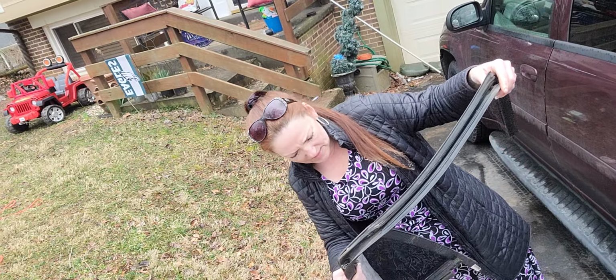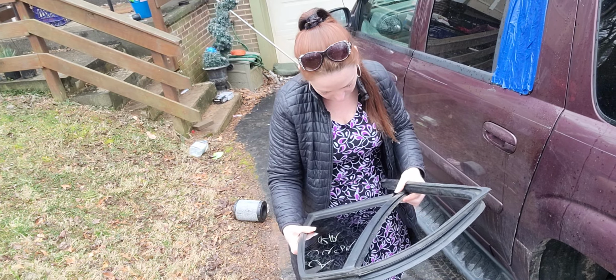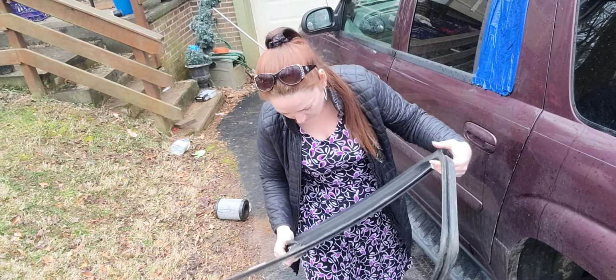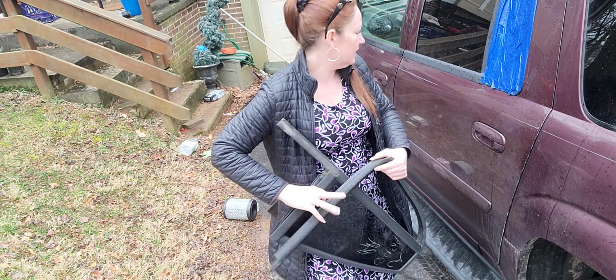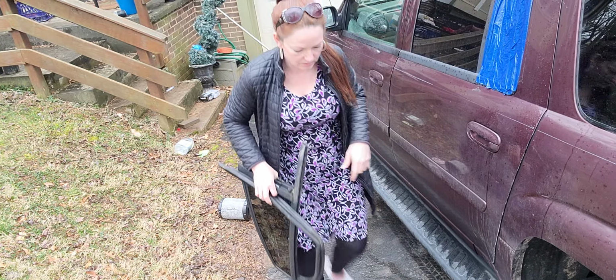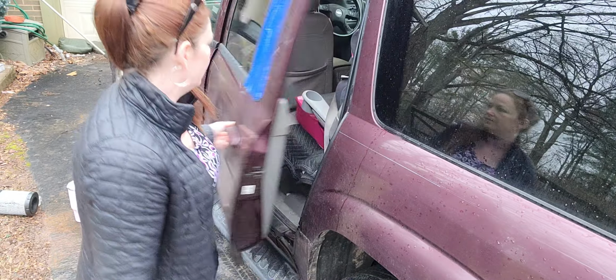And actually, this is not a brand new one. I forgot that this one is from a junkyard through eBay. Still trying to hunt down the trim for right here on the other door. We did not do the damage to this vehicle. We just caught a deal on it, so we bought it.